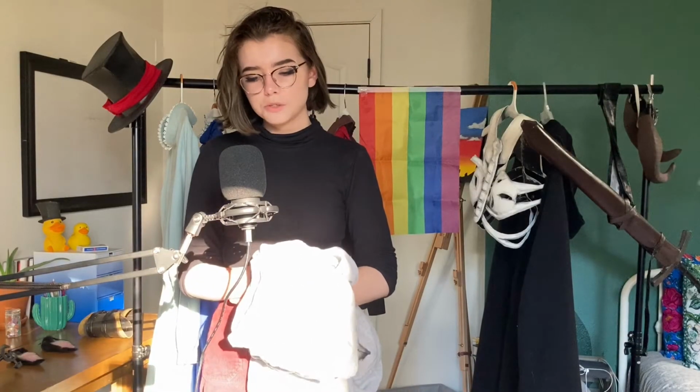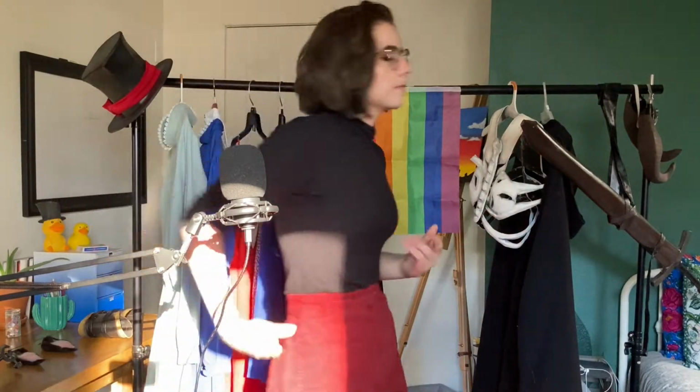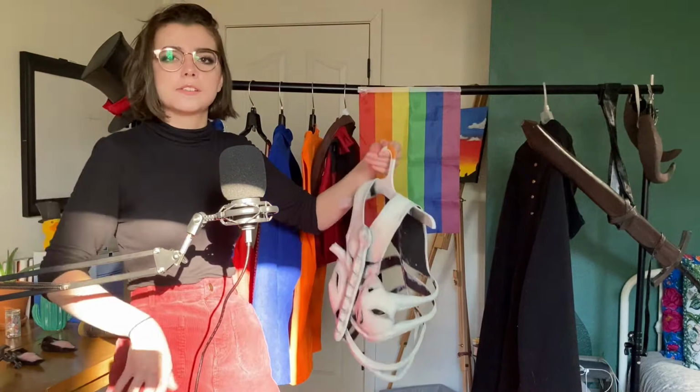But yeah, I think this was the first thing I ever made for Harrow, because again, if you didn't already know, I have cosplayed 1, 2, 3, 4, 5. I have cosplayed so far 5 different versions of Harrow, so I have a lot of Harrow things. On to the next thing. This is my nightmare. I call it the Harrow ribcage. This is version 1. I recently made a version 2.